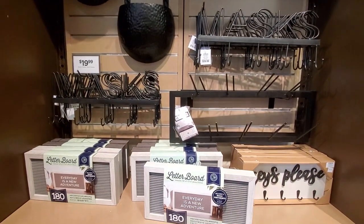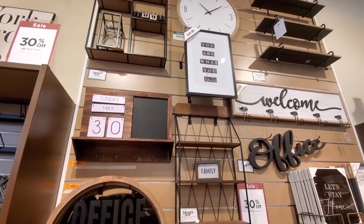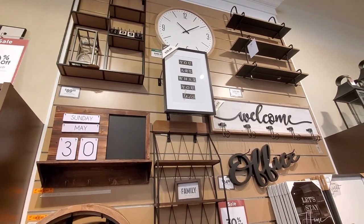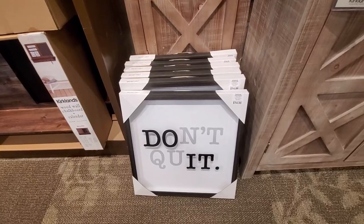And also I wanted to show you this office decor that I saw just before I was leaving. I think they have some cute pieces that are very practical and perfect for a home office.